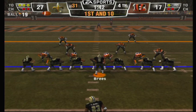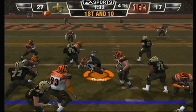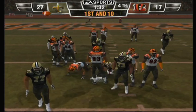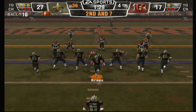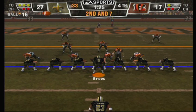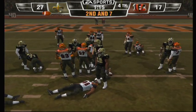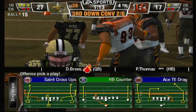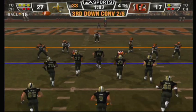Set! Hut! A pickup of about 3. 3 yard gain on the play. Second down and 7. Ball on the 16-yard line. Passing in the game. Not much there. Maybe picked up a yard. Third now they'll face six. A third and 6 situation. Ball on the 15-yard line.